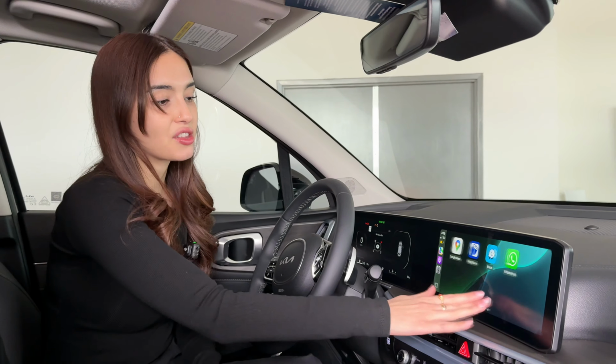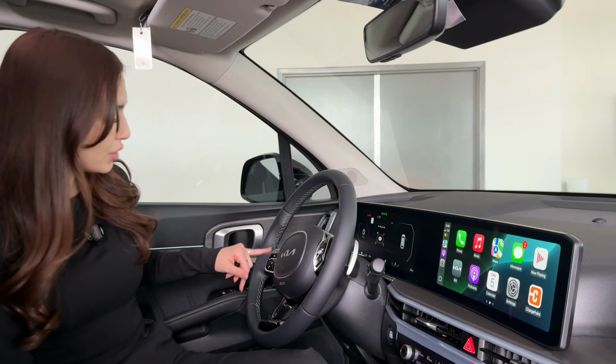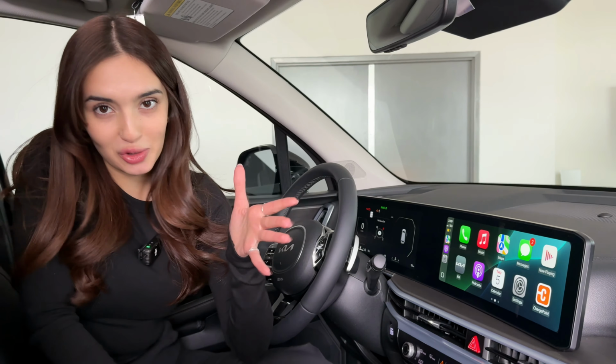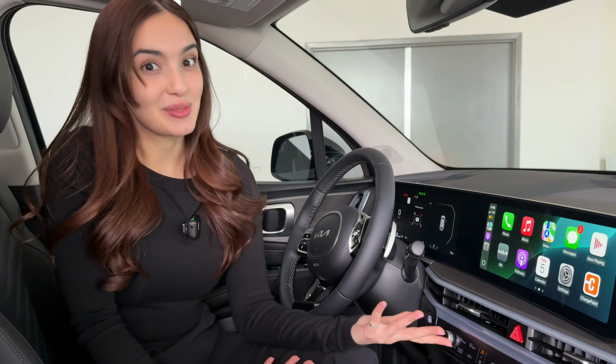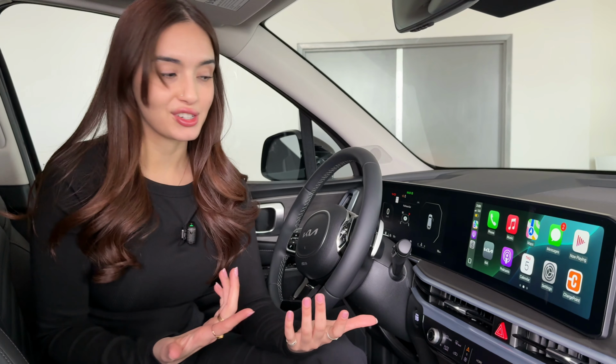Another thing you can do is, instead of using your vehicle's regular voice commands, now when you go to press the voice command button, it will be your Siri instead. And between you and me, your Siri's voice to text is way more responsive than Kia's personal voice command system. So if you are looking to send a text message, I would definitely do it with your regular Siri.